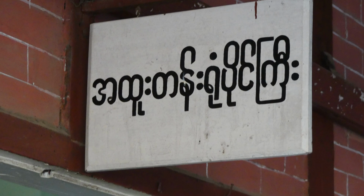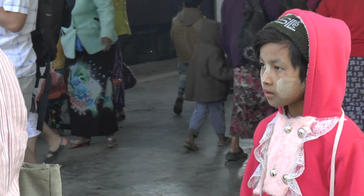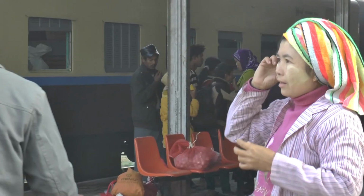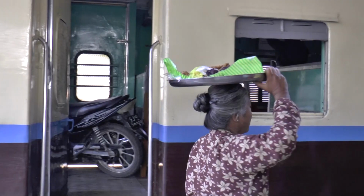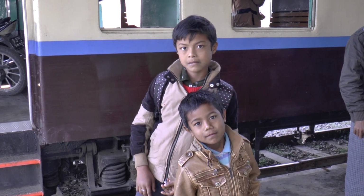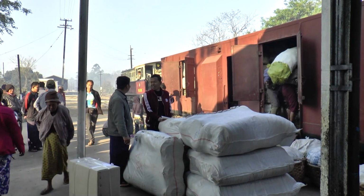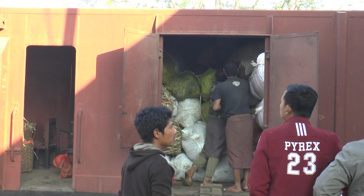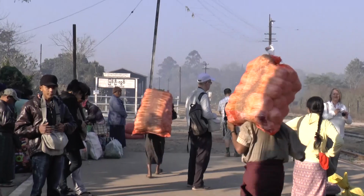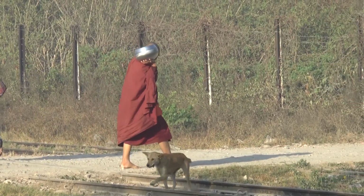I wonder what this sign means. Possibly this. We spent some time watching the activity around the goods wagon. The monk was amongst the last to cross the level crossing before our driver prepared to depart.